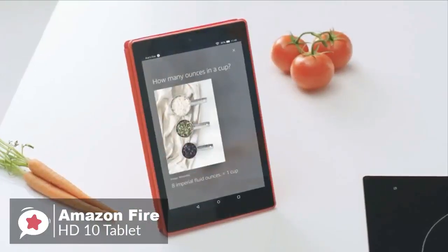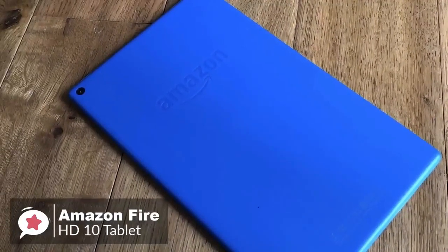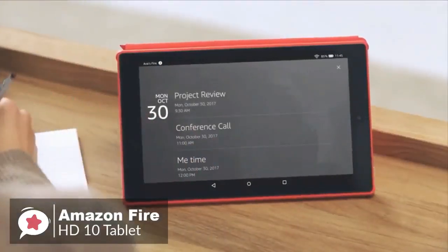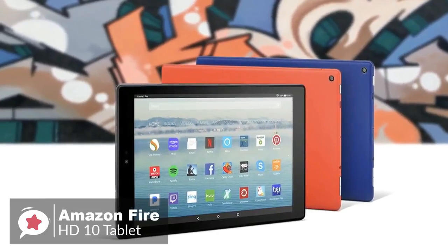From a design aspect, one thing that Amazon isn't changing in its tablets is the design. Big, bold, and finished in plastic, with an emphasis towards durability and fun. As such, the Fire HD 10 is available in 3 different colors: black, marine blue, and punch red, with a range of cases and accessories to keep it protected.